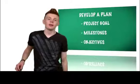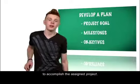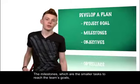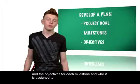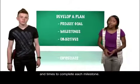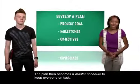Next, develop a plan. The team plan is a schedule on how members will break down all the tasks to accomplish the assigned project. The plan includes the overall project goal, the milestones, which are smaller tasks to reach the team's goals, and the objectives for each milestone and who is assigned to them. Be sure to also assign dates and times to complete each milestone. The plan then becomes a master schedule to keep everyone on task.